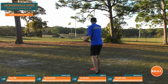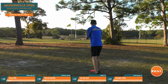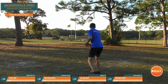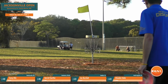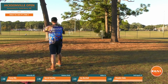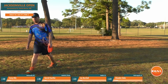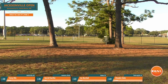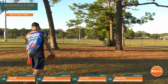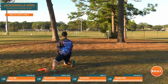Yeah, tough putt here. You can see the wind blowing strong to his left. You know, the pole's permanently bent to the wind, you can tell. Oh, inches right there. Inches. Garret with a chance. Is he going for it? Maybe he's deciding to lay up right here, kind of a headwind, since Corey just missed.